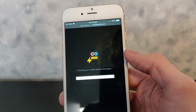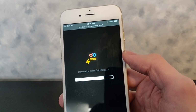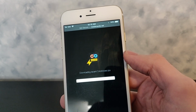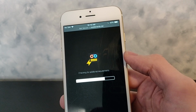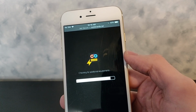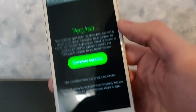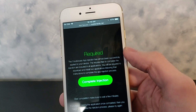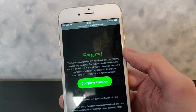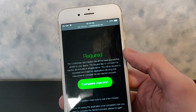So it's just going to check your device information. It's going to download the most recent CotoMovies IPA. That's if you're on iOS. On Android, I believe that's APK. And then we'll just wait here. And then we're going to have to do some additional downloads here. Okay, awesome. So basically right here, it's saying required. All you got to do is be downloading other apps, and the CotoMovies app is injected through these applications. Those apps have the required files to complete the injection process.